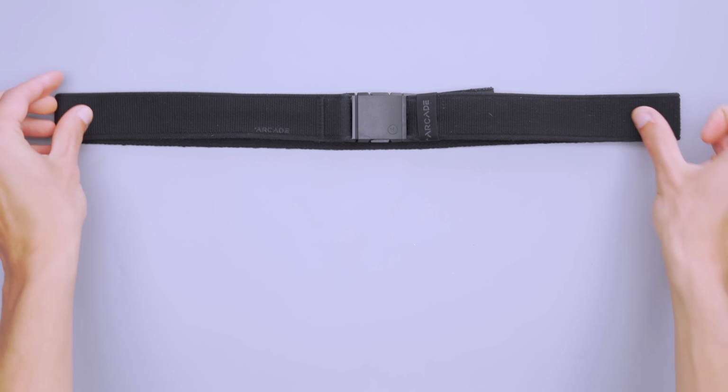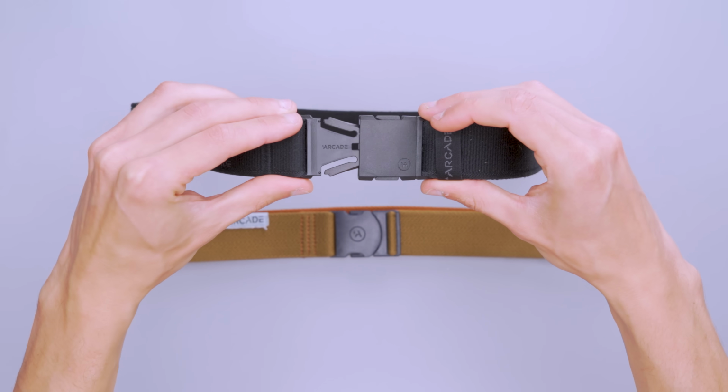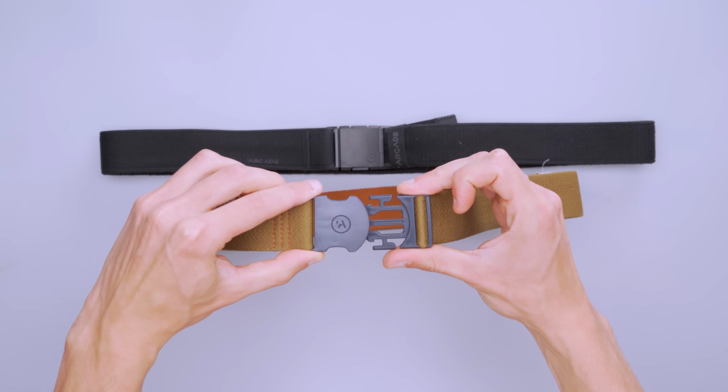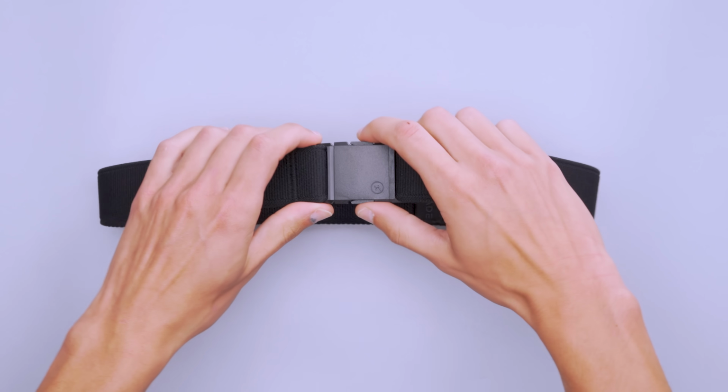Just the buckle changed a little bit. I think this is a little bit better. It's more like an arrow here so you can thread it through your belt loops easier. Didn't even know that was a problem with the other one until they came out with this one. That's so fair. They're definitely iterating on a very simple concept and design, which is really cool.